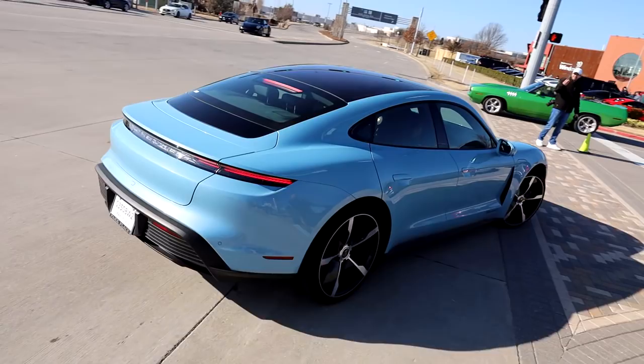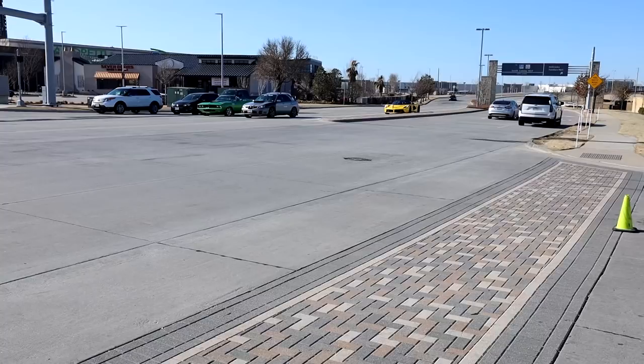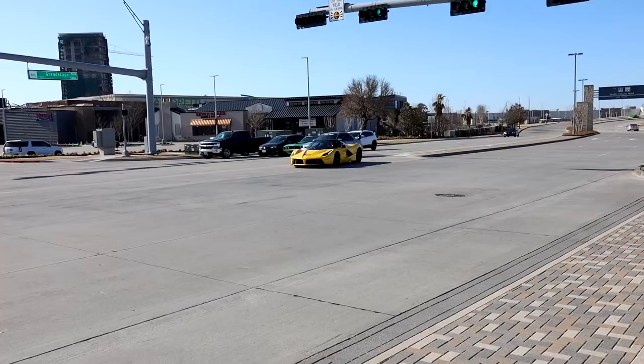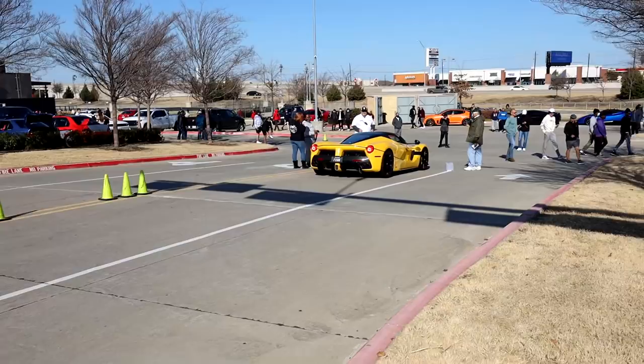Sheesh. That thing got a Corsa Extremes on it. My ears can't take it. I don't believe my eyes. On this beautiful day, we got a Subaru. Oh, and the LaFerrari. What a beautiful day to drive with the top off, baby. Oh, man. Skis.